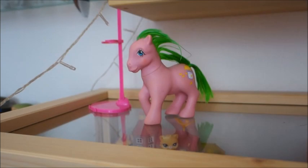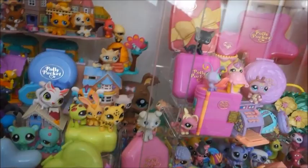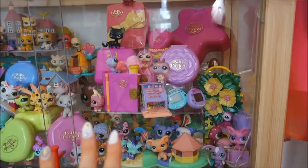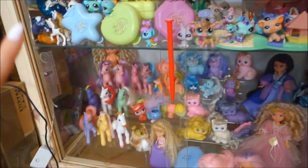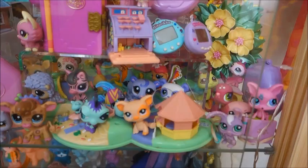Here, this big thingy houses my Polly Pockets, other kinds of compact toys, and my LPS. So this is the top part, and the bottom part has Lady Lovelylocks and other ponies. Let's get a little bit into detail here. Let's open it up.